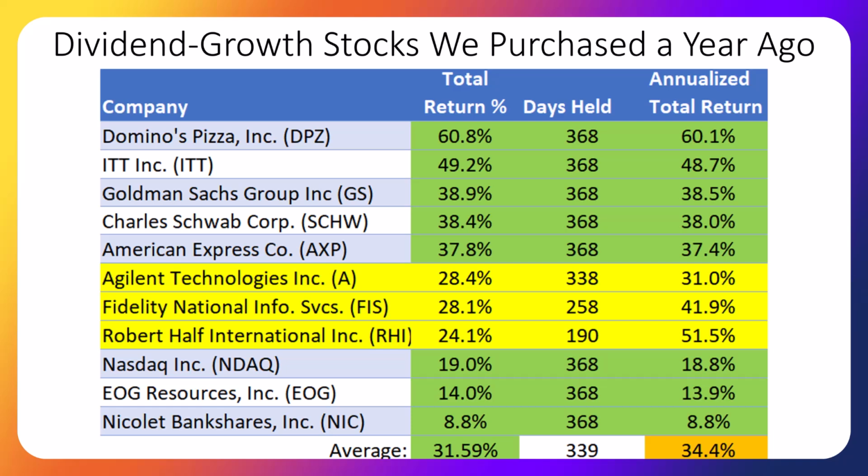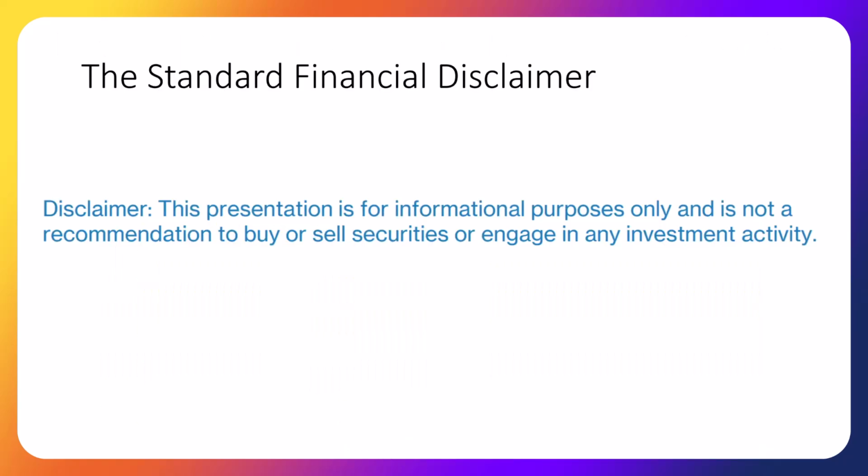Most of these stocks were purchased over multiple weeks, which is why many have appeared in recent videos, but this slide only refers to the investment made a year ago. The average return of the 10 stocks we bought a year ago is 31.59%, despite 3 stocks not being held the full year. The annualized return for all 10 stocks is 34.4%. Obviously, our purchases won't continue that high rate of return, but so far it's a great start.